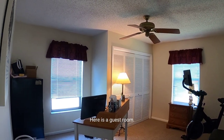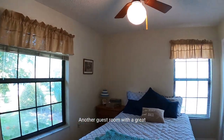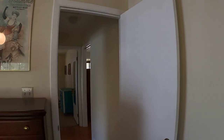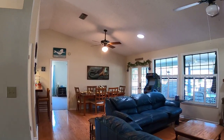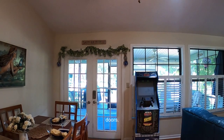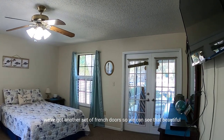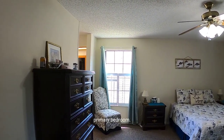Here is a guest room. Another guest room with a great view of the canal. We've got two pairs of lovely French doors. This leads you out to the screened-in porch. We'll take you out there in a minute. And here in the primary bedroom, we've got another set of French doors so we can see that beautiful view. A very nice size primary bedroom.